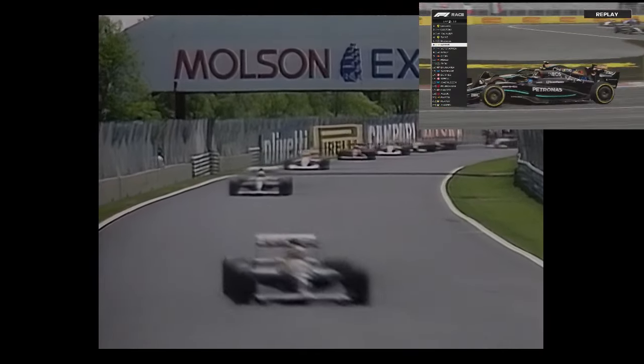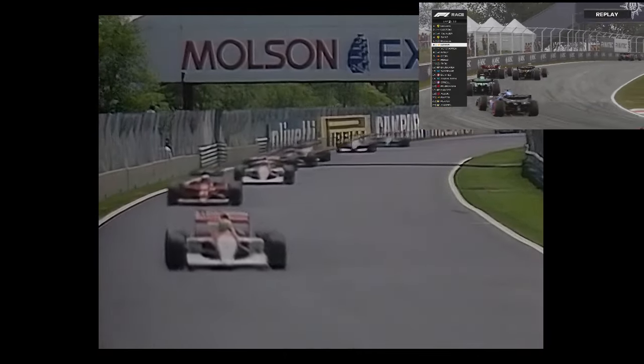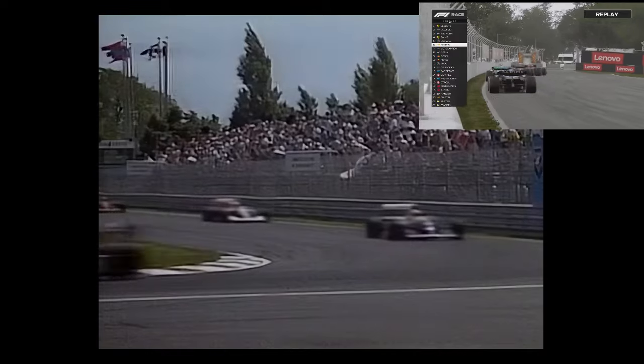As you can see, there's very little runoff area to the sides here. If you should put a wheel into that grass, which is still wet from the rain the other day, it'll be straight into the wall, down to that turn 10. This is where we're going to see some passing as the afternoon progresses.